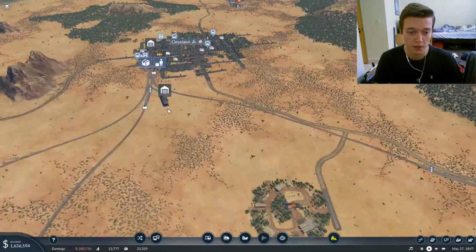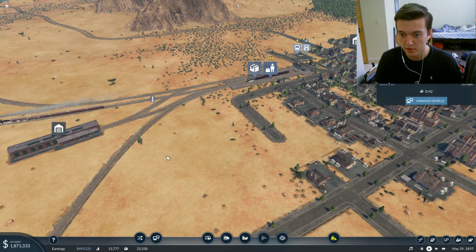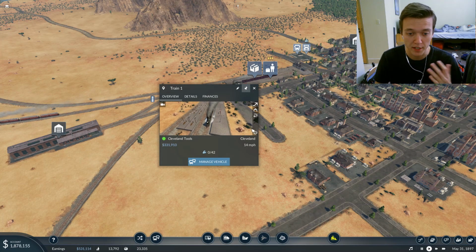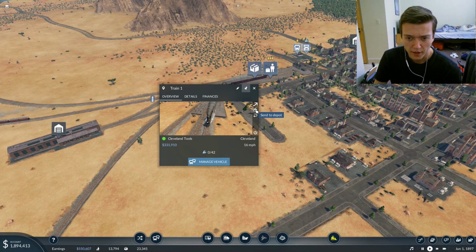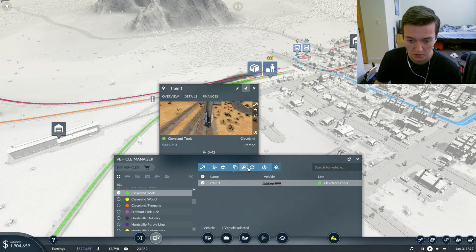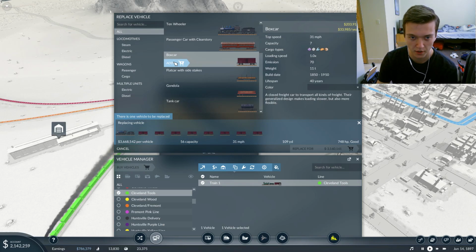So we're actually going to upgrade this line quite a bit, and it's good timing because as it is, the condition of the vehicle is getting to a stage of being bad. So let's go ahead and autosave, I guess. So we're autosaving, there we go, and we're going to manage the vehicle. Let's see what we come up with. So right now the train, I think, has a 48 capacity, which means we would be adding on, I think, 1 extra cart. What if we added on another one?